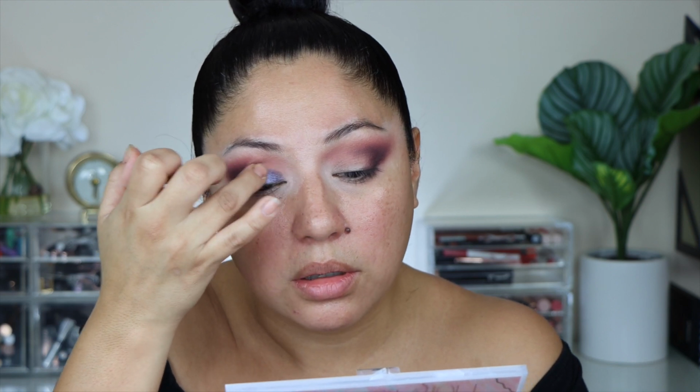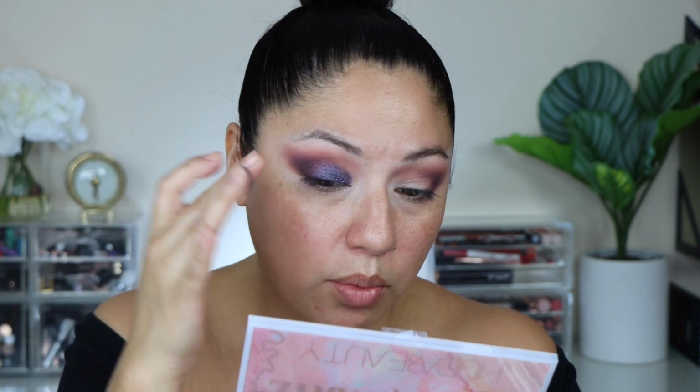But yeah, I'm going to use Empowered, which is this one right here. I'm going to use it on my finger, I'm just going to press it down. It's a really nice purpley shade. I'm going to put it all over my lid. I'm not going to bring it too high up, especially in the inner corner. Just trying to keep it on the lid and blending it with what we did here.